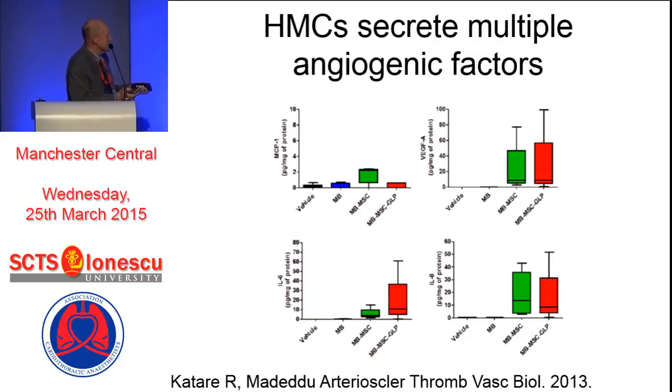So at the same time, some other workers in Cardiff, Paolo Madeddu's group, were studying the same preparation. And they directly showed here that a number of growth factors were produced by these cells. The green ones are the ones without the HGLP-1, and the red ones are the ones with GLP-1.